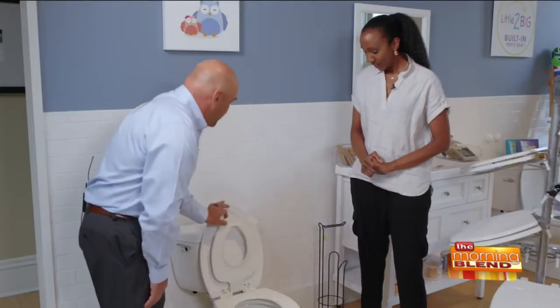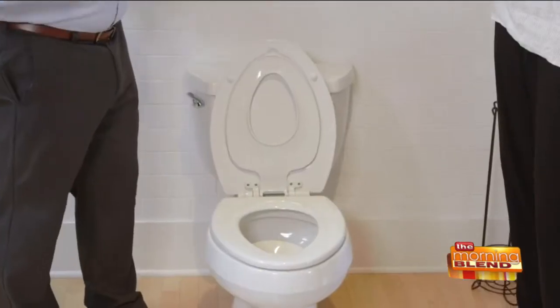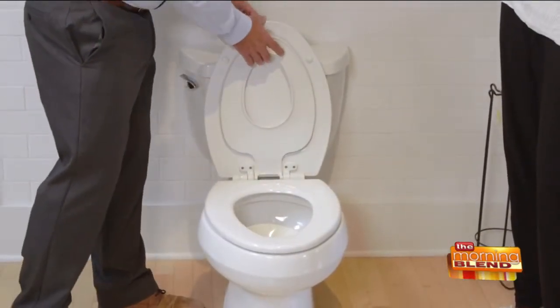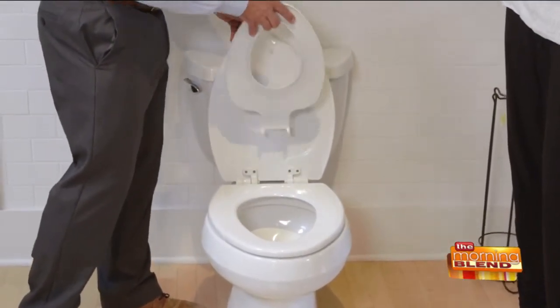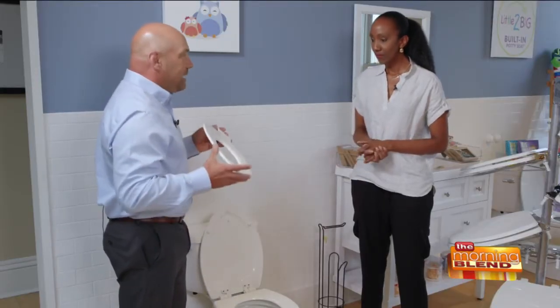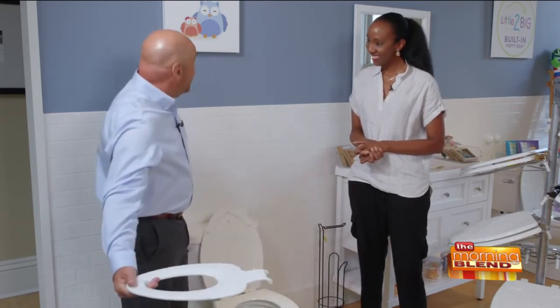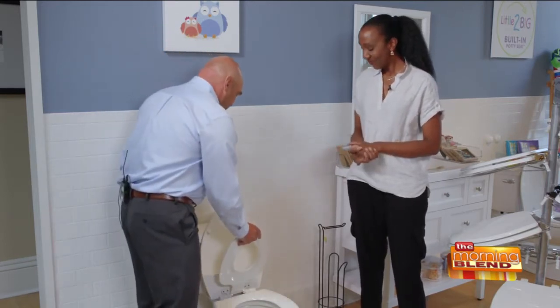It also has a magnet to hold it up. So when an adult needs to use it, it's going to stay up and it's not going to flop down against your back. The other really cool feature about this is it very easily pops off. So this is made of a high quality, durable plastic that's easy to clean, easy to stay sanitized, easy to store off to the side if you're not using it. Yes. And easy to return.